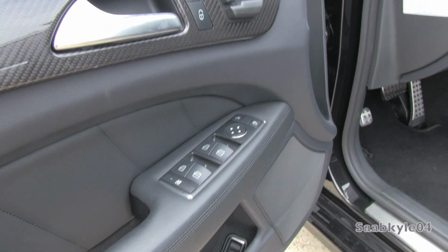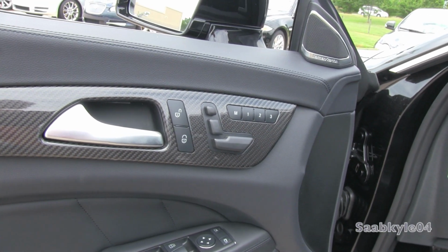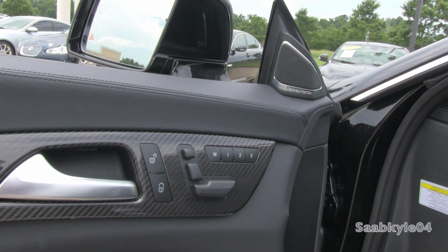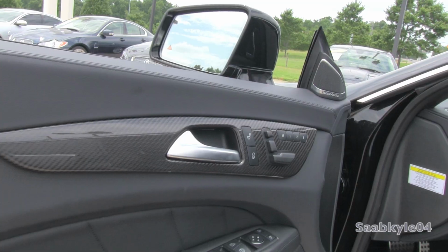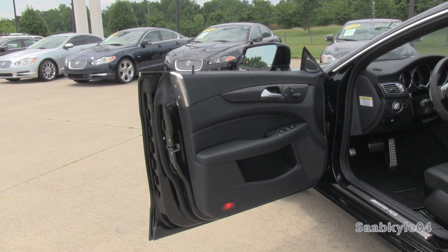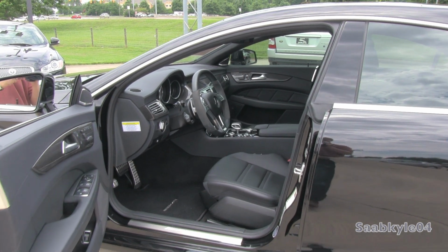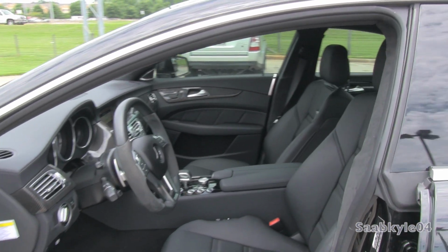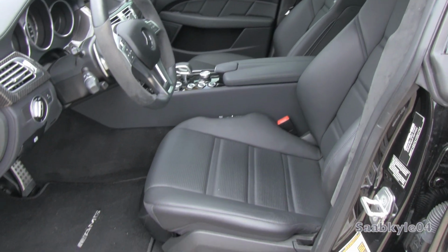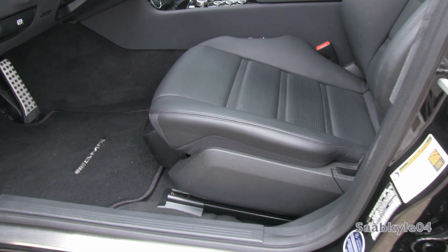All of your power accessories are located on the door, including your locks, windows, and mirrors. Your seat controls are also located on the upper door panel with 3-person memory. A bit of storage down below, lined in velour, and your power trunk release, finished off in the CLS signature frameless doors. As far as the seats, they're wrapped in supple, semi-aniline leather with perforations and unique AMG design that offers superior lateral support compared to the standard offerings.